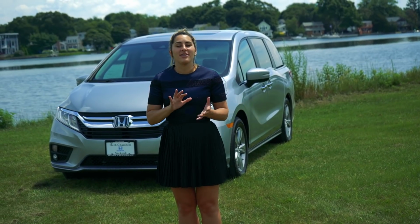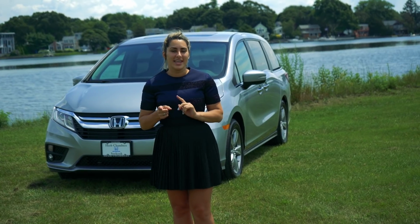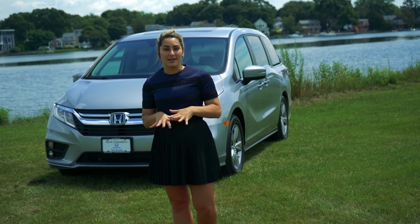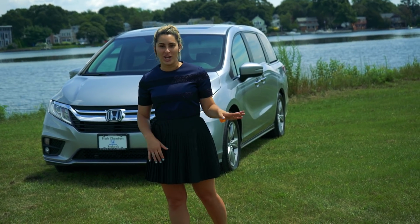And that was our review on the 2018 Honda Odyssey EX-L with navigation and rear entertainment. In my opinion, this is not only an awesome family vehicle, but just a great drive in general.